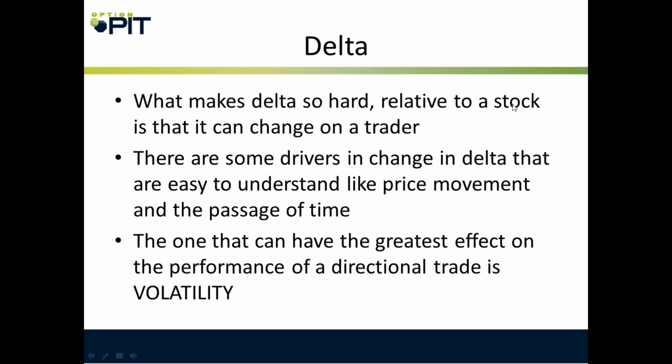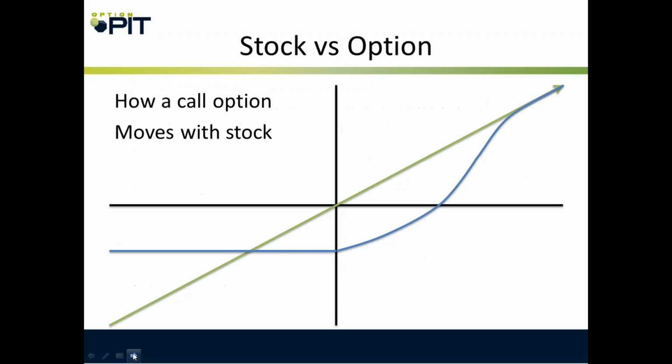And that's really the key. While some factors are easy, like passage of time, the one that has the greatest effect on delta, and on how it performs in a trade, is volatility. I could dig into all of the different things that affect delta, but we're going to concentrate on volatility. This is how a call option will move with the underlying. The underlying goes up, the call option starts to correlate, and the higher it goes, the more it correlates, until it's got a delta of 1. This is how that price action changes the P&L.